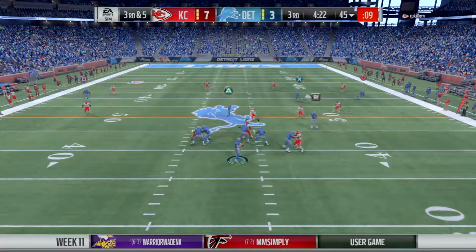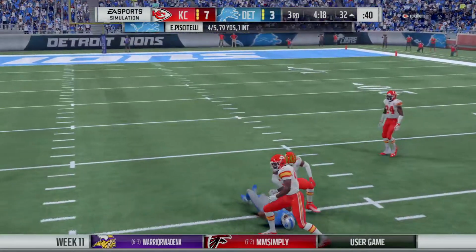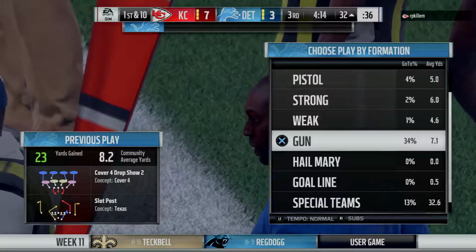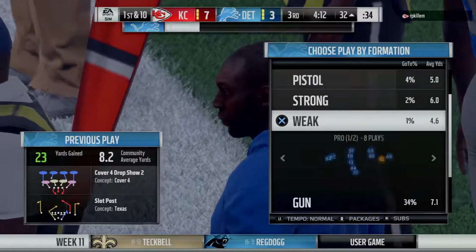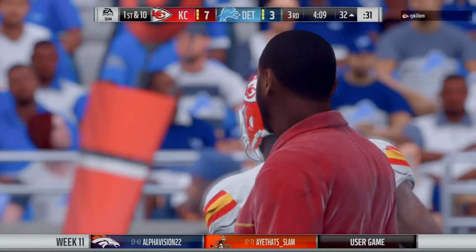He'll drop to throw. And he takes this one down all the way near the 30. 23 yards on the play. I don't know what they talked about at halftime. Whatever it was, it worked. They look like a different team here in the third quarter.